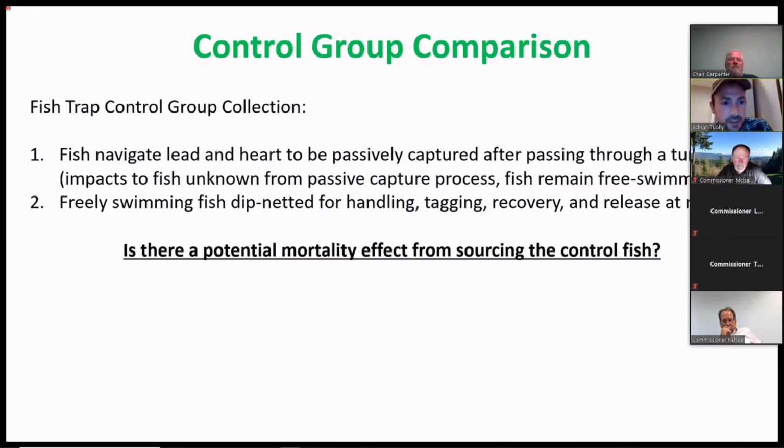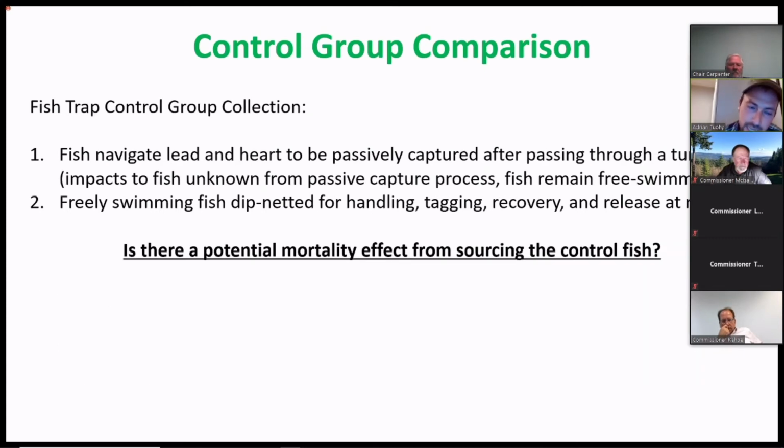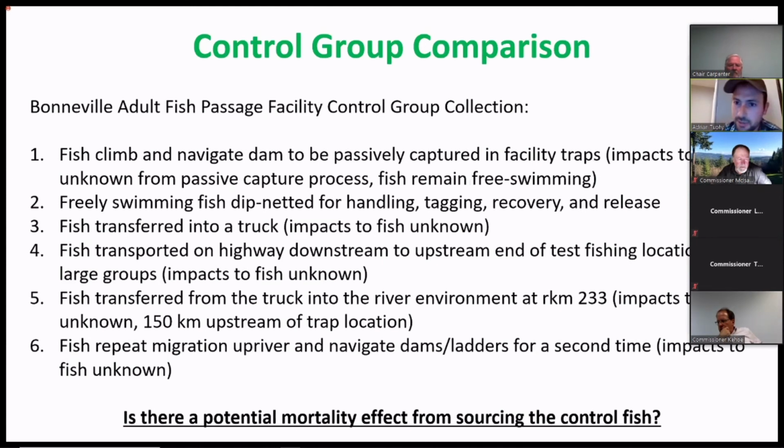What we did is fish navigated the lead and heart to be passively captured after immediately passing through the tunnel and dip netted out. So if you go back to the prior slide, you're trapping these fish at Bonneville Dam and dip netting them. These fish are passively captured through the tunnel, dip netted out before they've been brailed with this line and pulley stressful process of commercial capture. They're dip netted, tagged, and released. So it's a simple 2-step process relative to trucking the fish, repeating the migration.